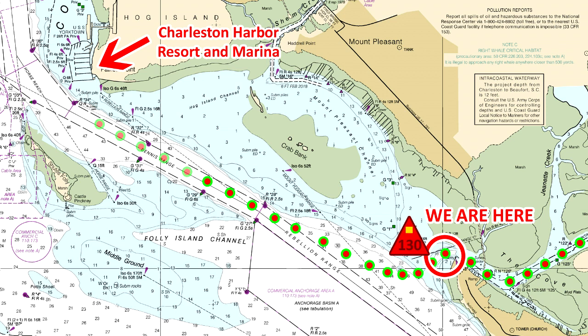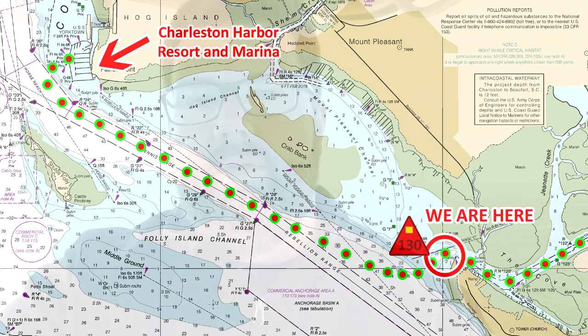We're going to proceed about a mile ahead until we get to another short no-wake zone before we enter Charleston Harbor. All right, we've just come through the no-wake zone behind Sullivan's Island, still in the rain, getting ready to enter Charleston Harbor. We're going to go up the Cooper River about 2 miles to the Charleston Harbor Resort and Marina. If you are going up the Ashley River or you're going to continue south in the waterway, you'd want to cross the harbor and pick up those markers on the other side.